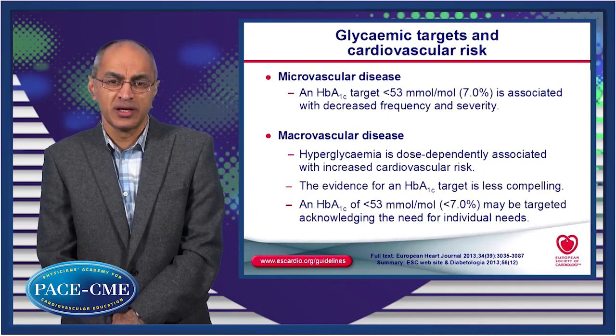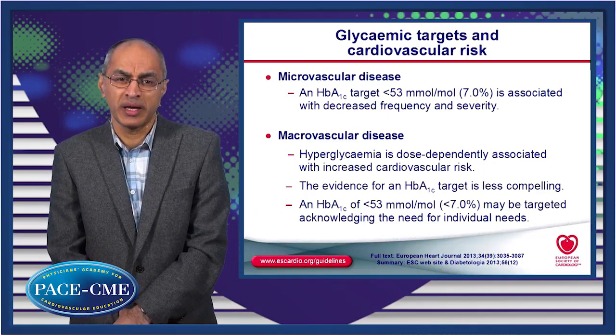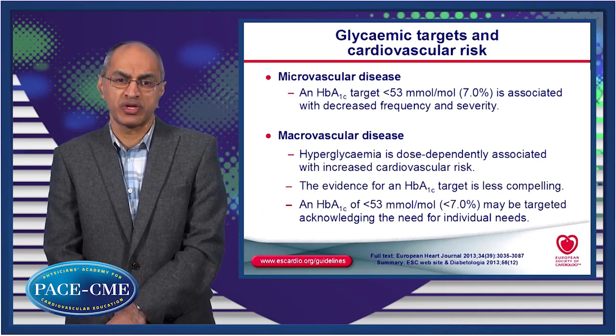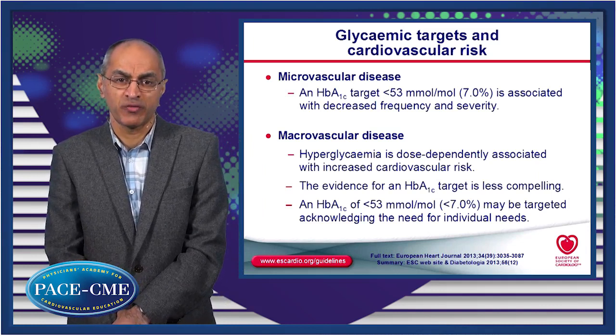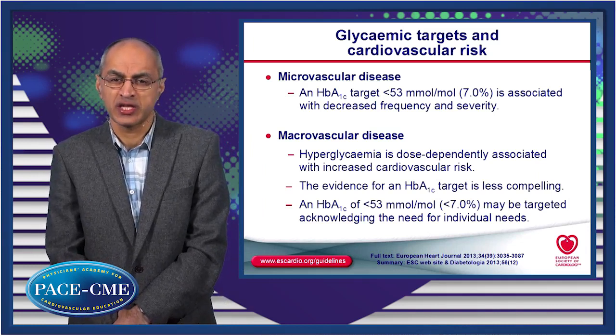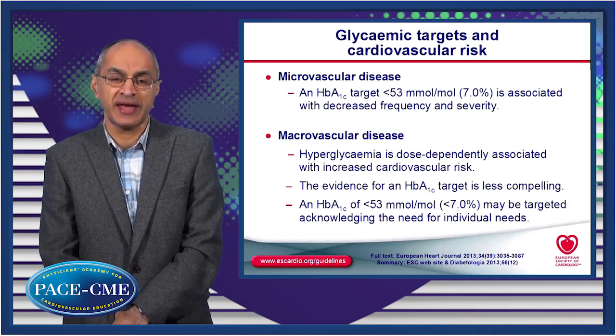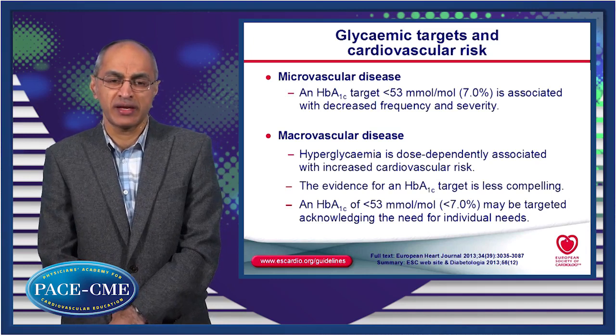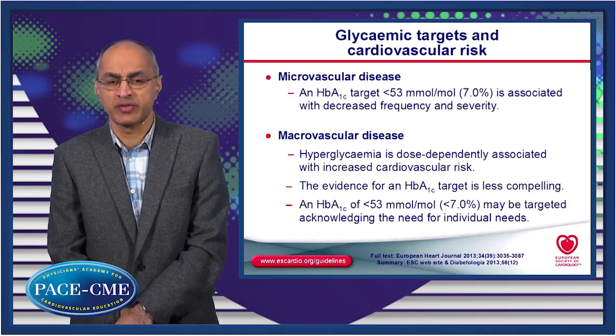Last few slides. Glycemic targets. A hemoglobin A1c target of less than 53 millimoles per mole or 7% is associated with decreased frequency and severity of microvascular disease. For macrovascular disease, the target is perhaps less compelling, but nevertheless, again, a target of less than 7% for the majority is recommended, acknowledging the individual needs of the patients.